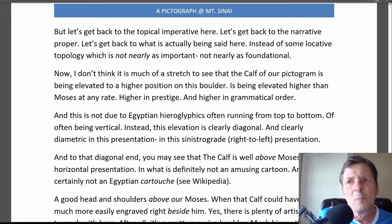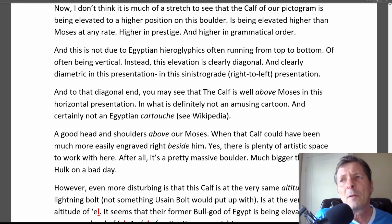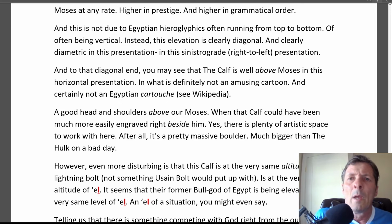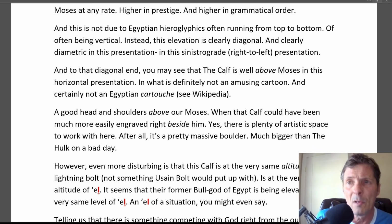Now, I don't think it is much of a stretch to see that the calf of our pictogram is being elevated to a higher position on this boulder, elevated higher than Moses at any rate, higher in prestige and higher in grammatical order. And this is not due to Egyptian hieroglyphics often running from top to bottom, often being vertical. Instead, this elevation is clearly diagonal, clearly diametric in this Sinai grade presentation. And to that diagonal end, you may see that the calf is well above Moses in this horizontal presentation, in what is definitely not an amusing cartoon, and certainly not an Egyptian cartouche.